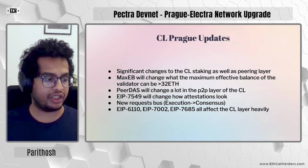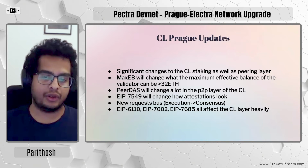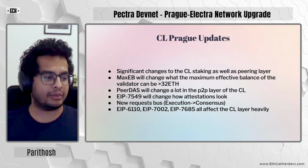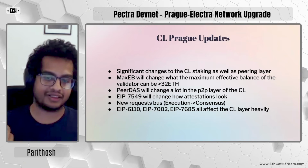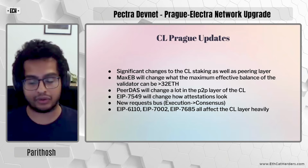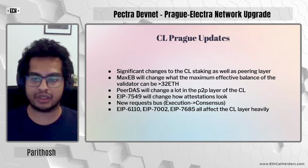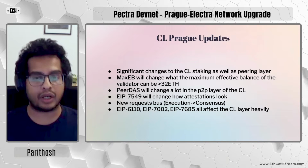And PeerDAS will change a lot about how the P2P layer works on the CL side. So it changes what pieces of information you need to download from your peers. It changes what pieces of information you need to store. And this fundamentally changes what the assumption is for what is a valid block, what is an invalid block. And it changes a lot on that level. But the benefits are also huge. This makes it significantly easier for solo stakers to run nodes at home and continue to keep up with the network, even though we may increase scaling and blob limits, etc. So it's a very required change, in my opinion.